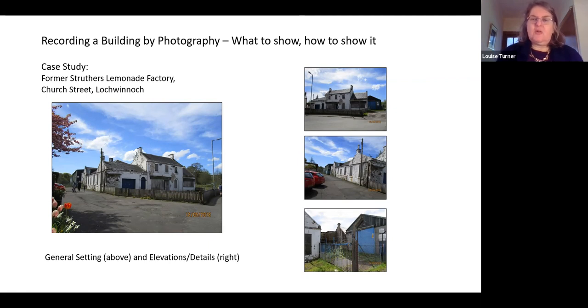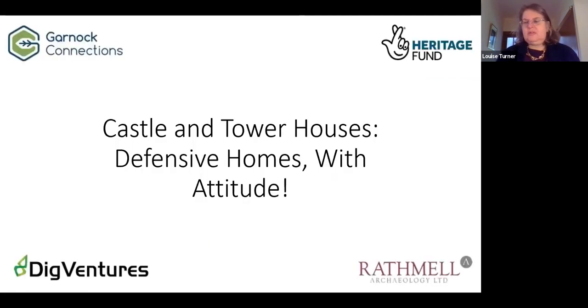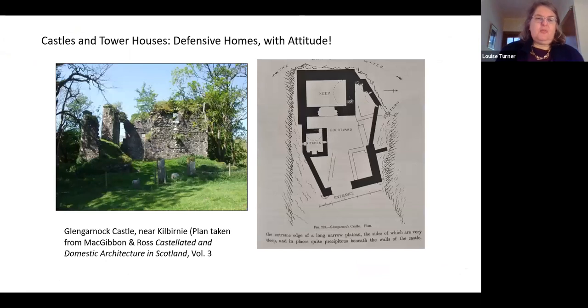So we're going to start off with the nice dramatic one, which is castles and tower houses, which I've described here as defensive homes with attitude. So basically, the castle is an iconic form of building. And technically, you can argue that the true meaning of a castle is a building where the owners have been granted a so-called license to crenellate.